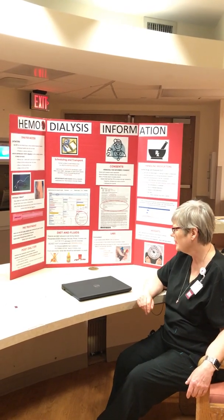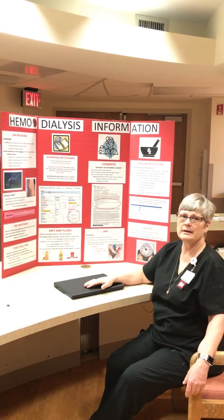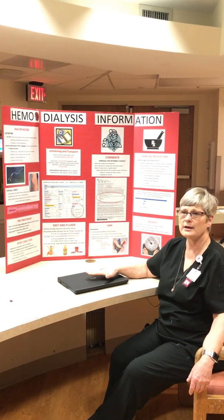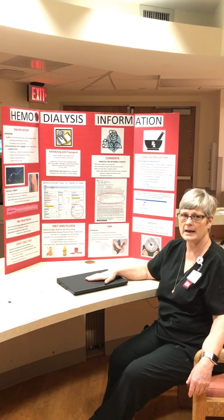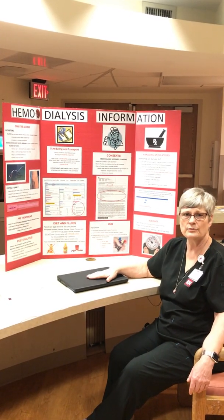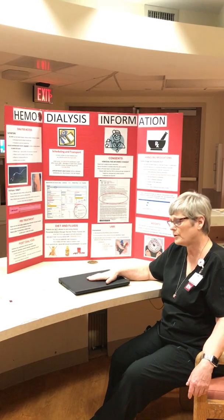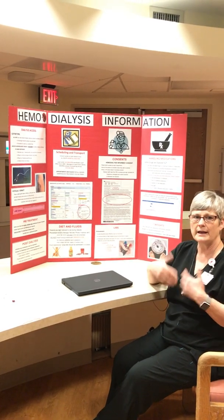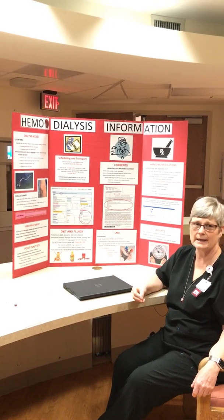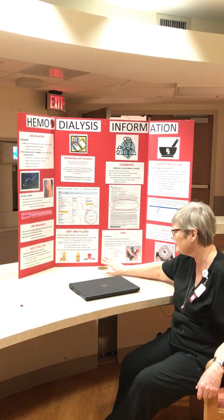Phosphate binders are an important aspect to all of our patients' treatment, and so they're important in removing phosphorus and not having it build up in the patient's bloodstream. So the binders need to be given with meals. It's very important. That's when you eat, so that's when it gets absorbed, and that's why it's important that whenever they eat, that's the medication that needs to be done.